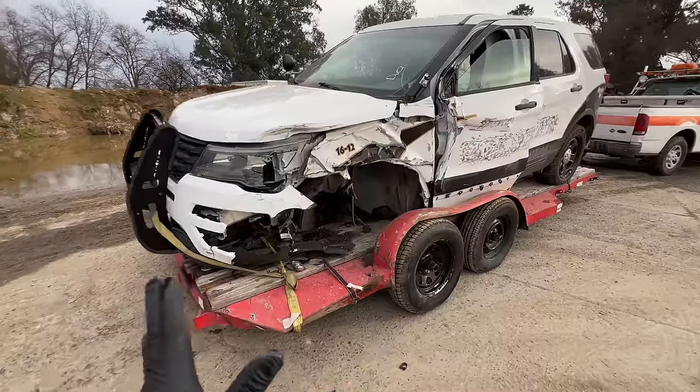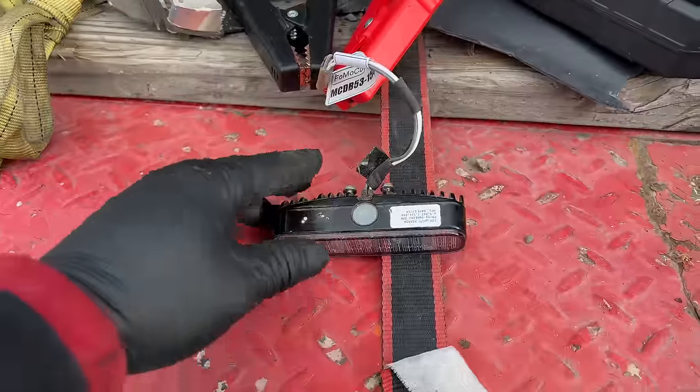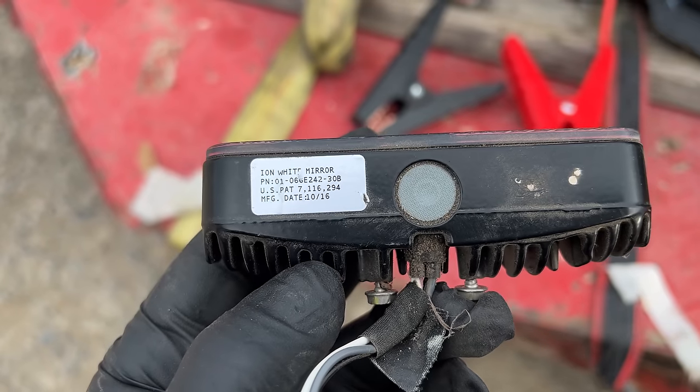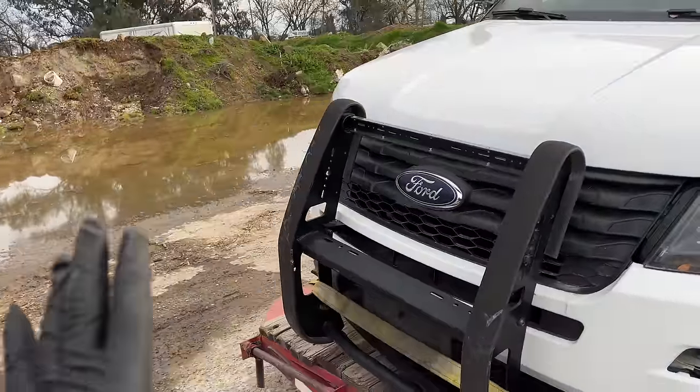Let's go ahead and test out that corner light. All right, got it hooked up. And oh, whoa, wasn't expecting that. A white ion. That is so freaking bright. Oh yeah, it says ion white mirror. Sick. We are gonna remove the other one here in just a bit.